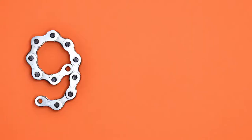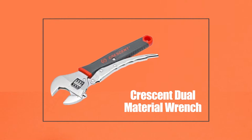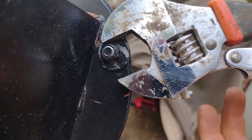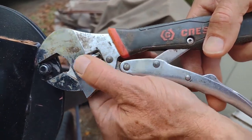Next, coming in at number 9, is the Vise-Grip Crescent Wrench. The Vise-Grip Crescent Wrench is super awesome. You can set it to the size and then grip it down like a vise grip. Really helps in those cases where you really need the wrench to stay on the bolt. For example, if you're putting in a screw or taking out a screw from the other side.